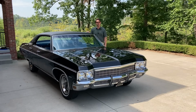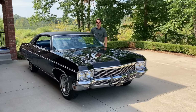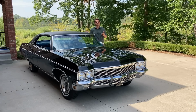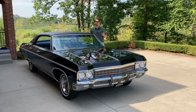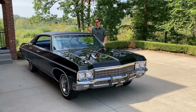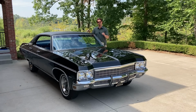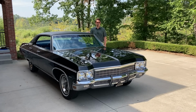And there were plenty of powertrain choices offered on the Caprice in 1970. It came standard with a 250 horsepower, 350 cubic inch engine with a two-barrel carburetor. There was an optional 300 horsepower 350. Then there was an optional 265 horsepower two-barrel regular fuel 400 cubic inch small block, not to be confused with the 400 or 402 big block. It's the topic of a whole other video. Then there was a 345 horsepower 454, which is what this car has. And then there was the top dog 390 horsepower 454.